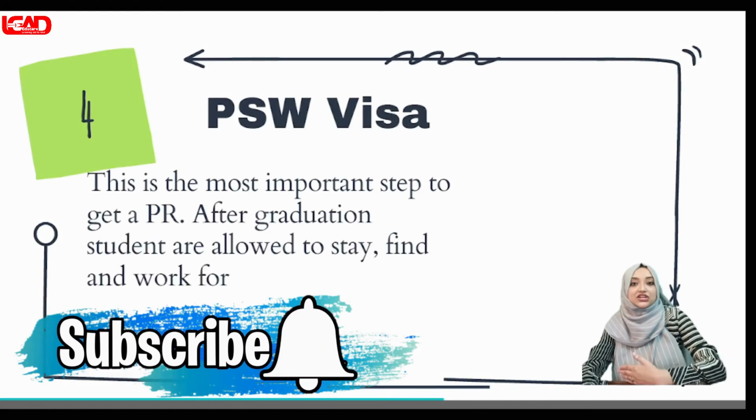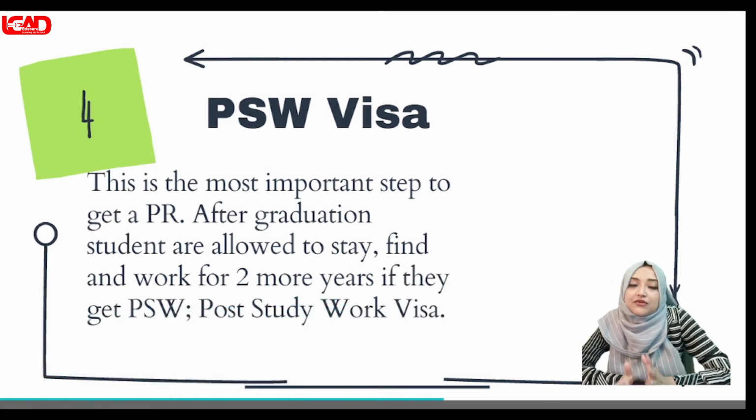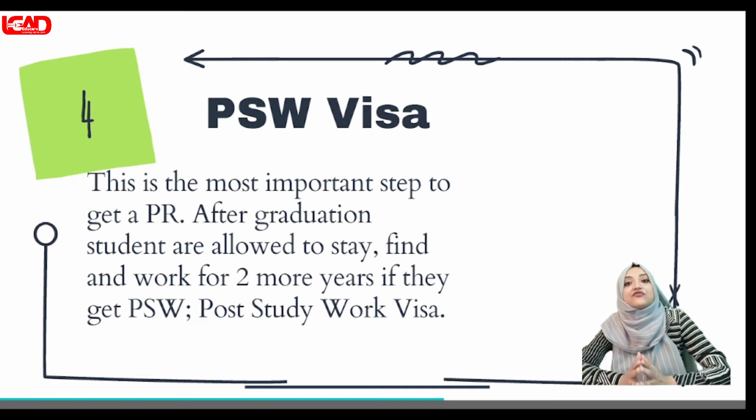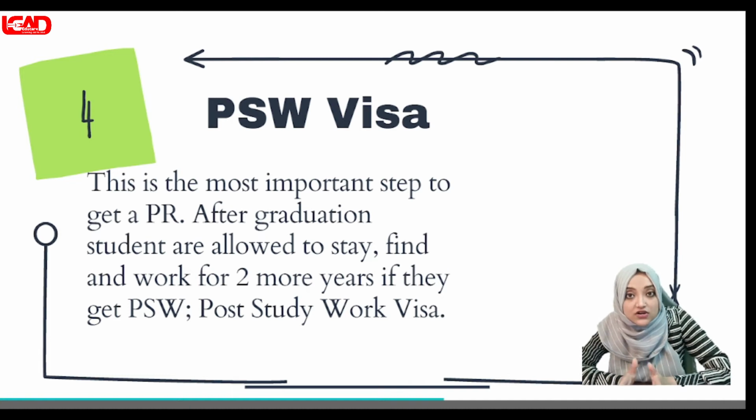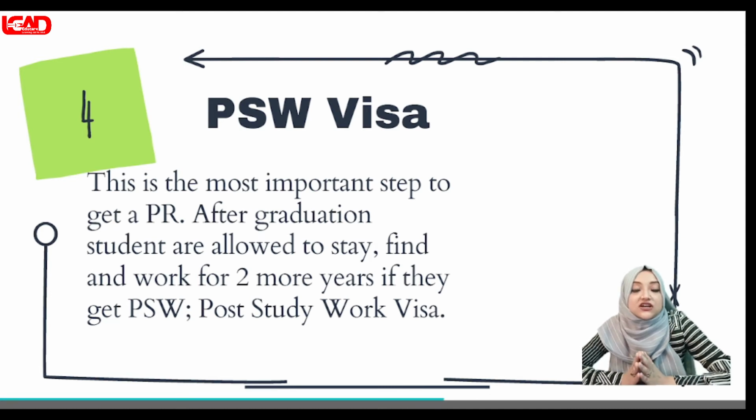Once you have finished your post-graduation course, post-graduation in the UK is mostly 1 year. Some universities have 1.5 years. The last 6 months are mostly internships, work experience. So once you have finished your post-graduation course, you need to apply for a PSW visa. PSW visa is post-study work visa. So you finish your post-graduation of 1 year or 1.5 years, and then you need to apply for post-study work visa, PSW visa.